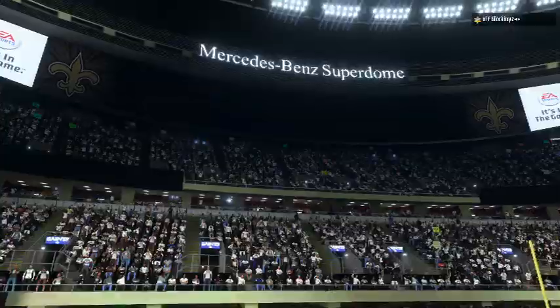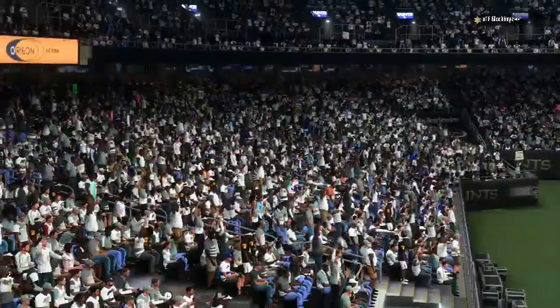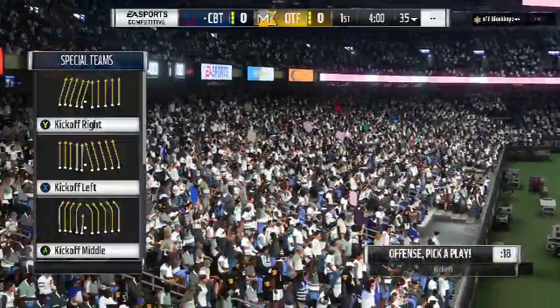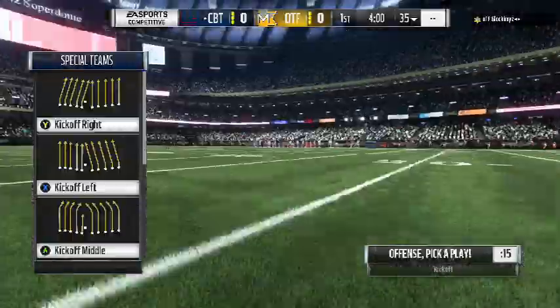Well, my keys are on the defensive side of the ball for both teams. And the big one, making sure you avoid giving up the big play. These safeties are going to get tested all game long. Their job, keep the ball in front of them, tackle people, make them run extra plays in order to try and score.